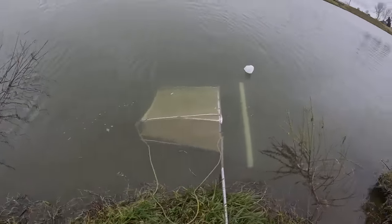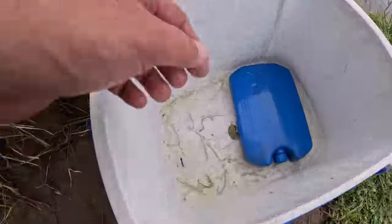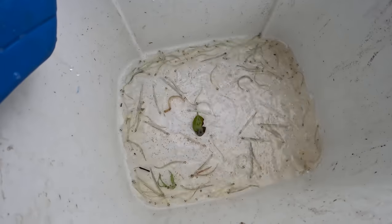There. Anyway, the water's cleared up heaps, so we'll get rid of all this mud. And there's our catch so far for today.